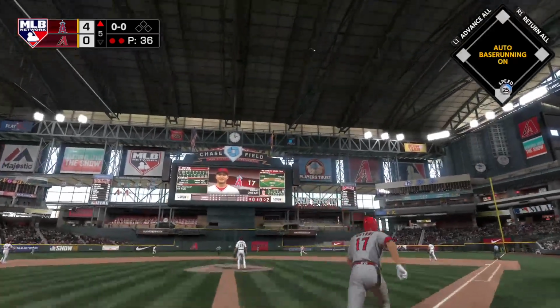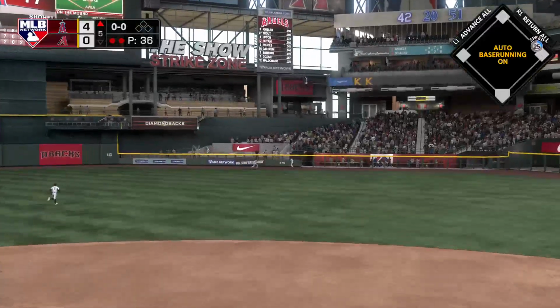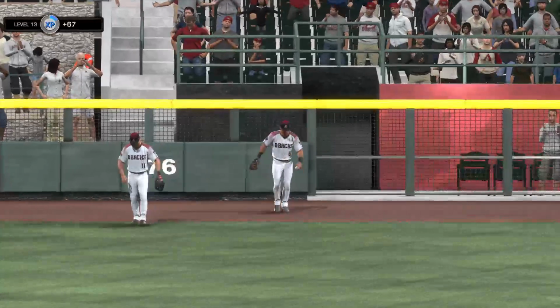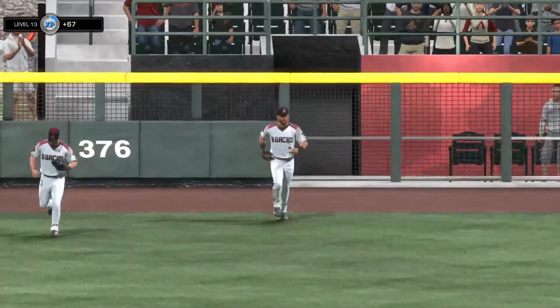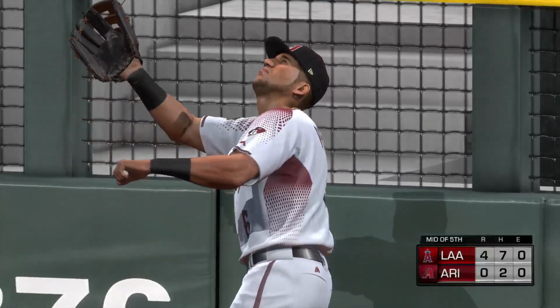Swung on and driven out to right center field. A ball that's well hit. Peralta going back at the track, and he makes a nice catch on the track as that ends the inning. One more look at the final out. A teeth rattler if ever there was one.